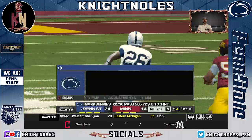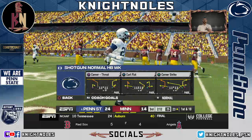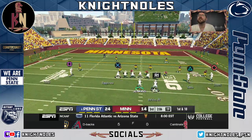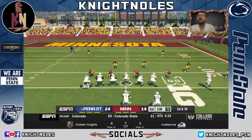Pressure. I thought this offensive line should be all right. I mean, we shouldn't be getting that much pressure. Move around too much. Or is Minnesota, I guess, great. What's his name?